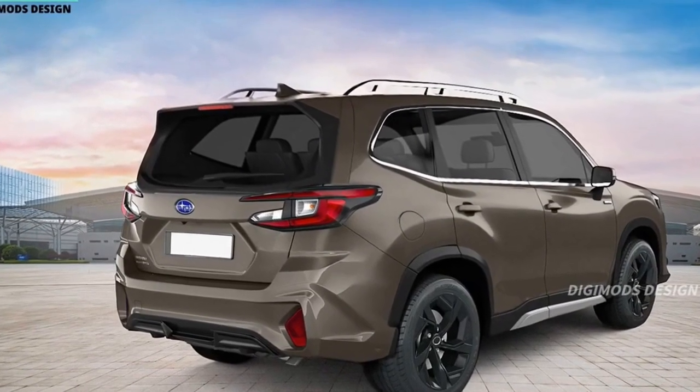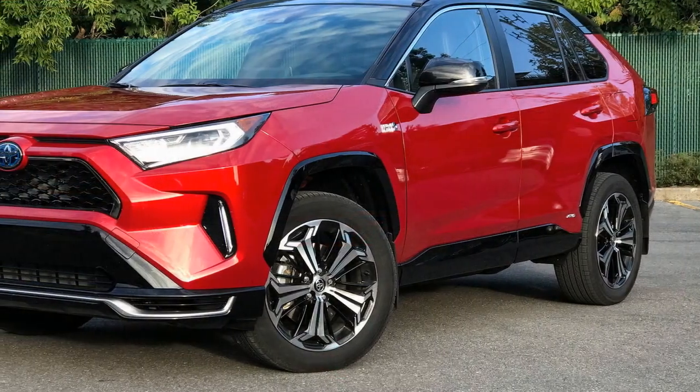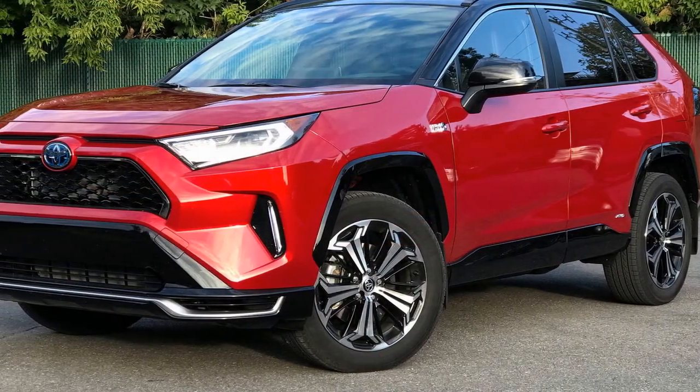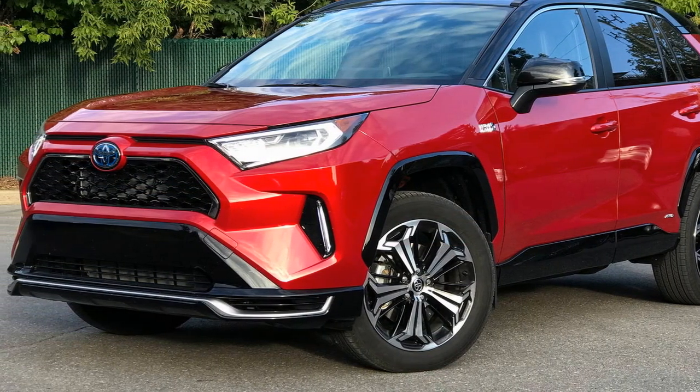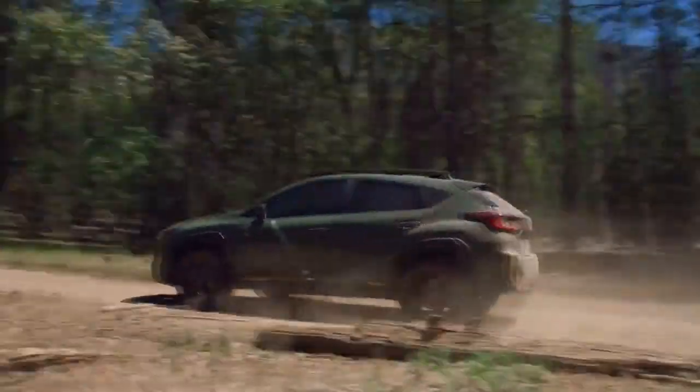6. Pricier trim levels. As you move up the trim levels and add optional features, the price of the Forester can increase significantly, potentially making it less accessible for budget-conscious buyers. 7. No third row. The Forester doesn't offer a third row seat option, which could be a drawback for larger families or those needing more passenger capacity.